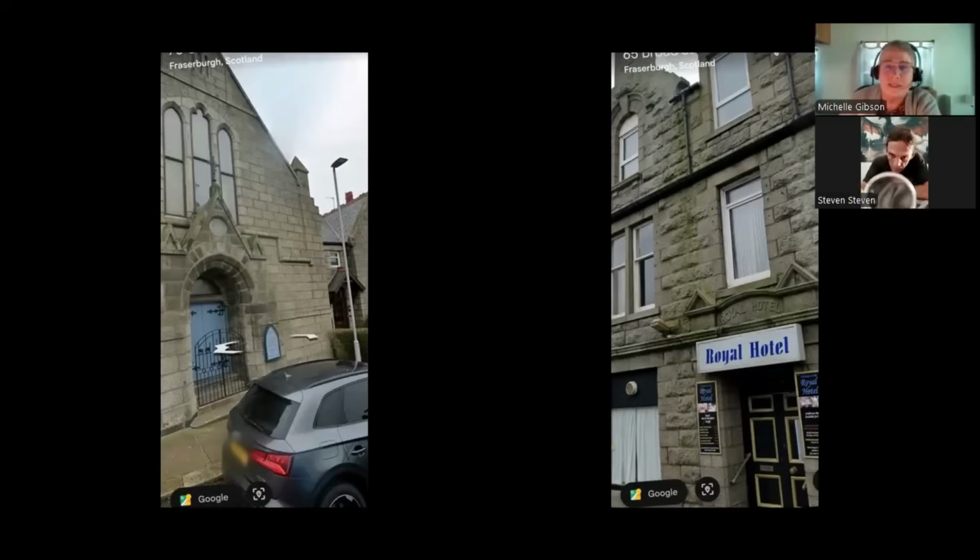Just some more places. I think around Fraserburgh, where you live. Yeah, it's all Fraserburgh. That's a Catholic church, the one on the left. And right across the road from it's a Masonic hall. And it's right next to, across the other side of the road, it's like a big pyramid-shaped island. And it's right on top of a hill as well, so there could be a lot of stuff underneath that. Absolutely.